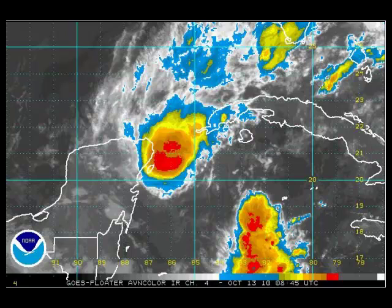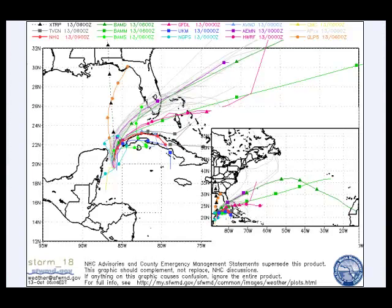Let's shift gears for a moment and talk about the tropics. There's Paula with 100-mile-per-hour sustained winds at the time I'm cutting this video, and it's centered a little northeast of Cancun and Cozumel. A pretty small hurricane. And there's the spread in the computer model guidance chart. There's been a northward shift in a lot of the modeling over the past 24 hours, and some of the modeling really picks this up and races it out into the Atlantic Ocean. I still think that's the less likely scenario.